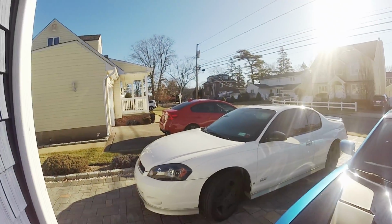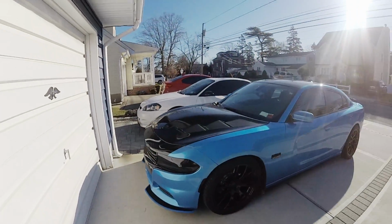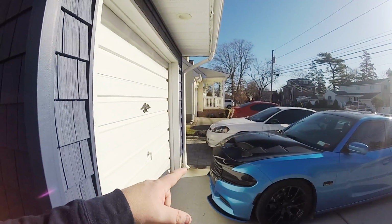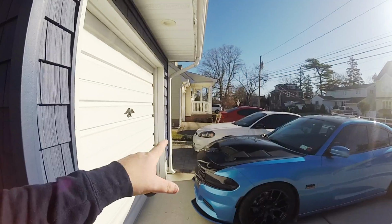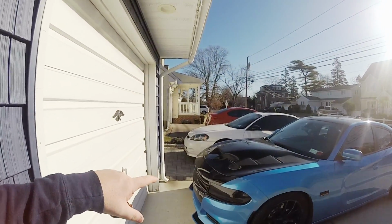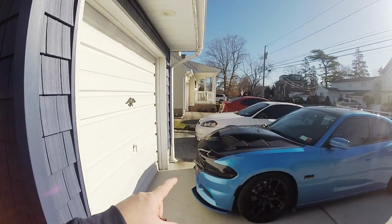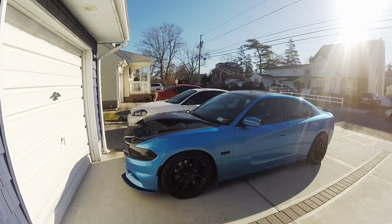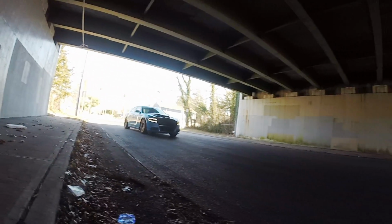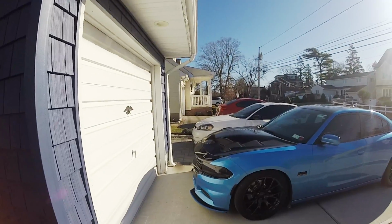Now, if you're new to the channel, this is my Charger RT. It has a 397 in there that's cammed with a Genetti racing cam. It has a 392 intake manifold, Hellcat throttle body, a Diablo jammer cold air intake, long tube headers by Dynatech, and a 3-inch MagnaFlow catback exhaust. Along with a whole bunch of other goodies.